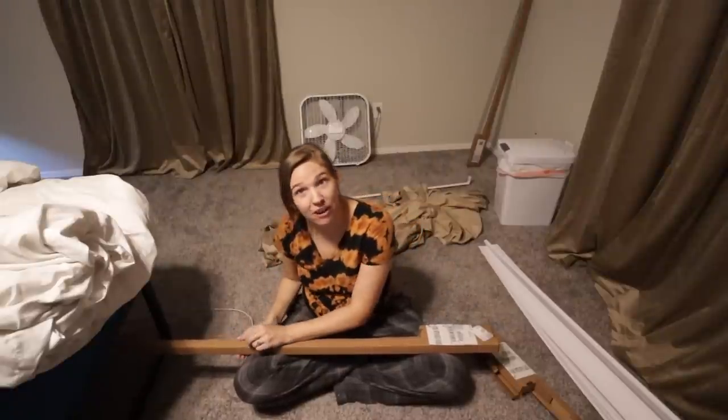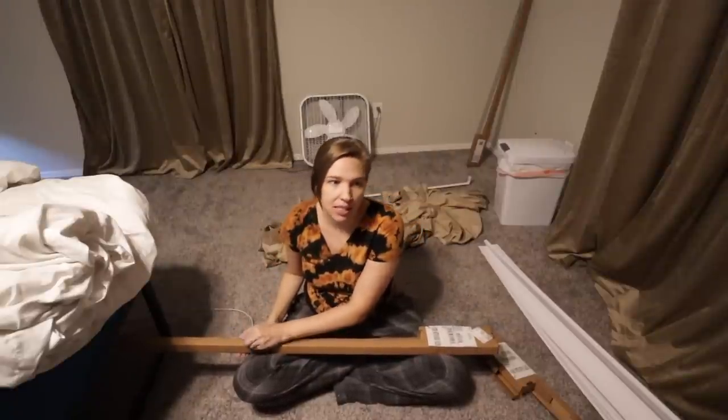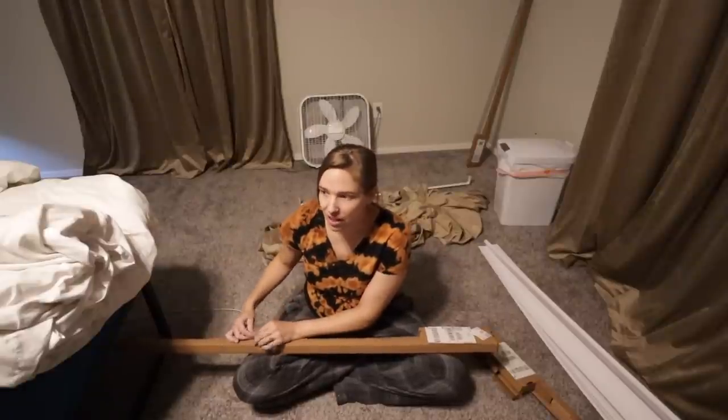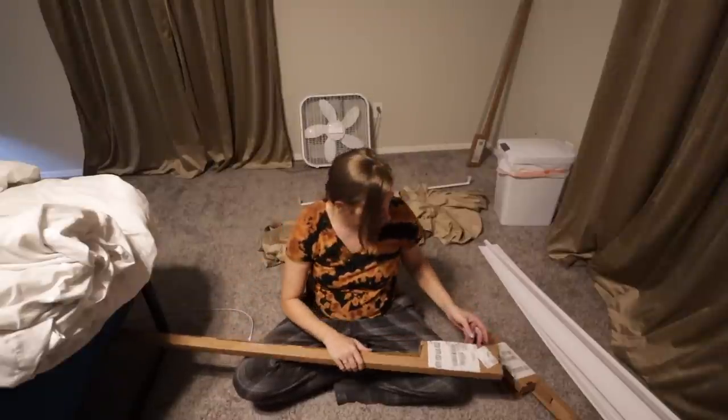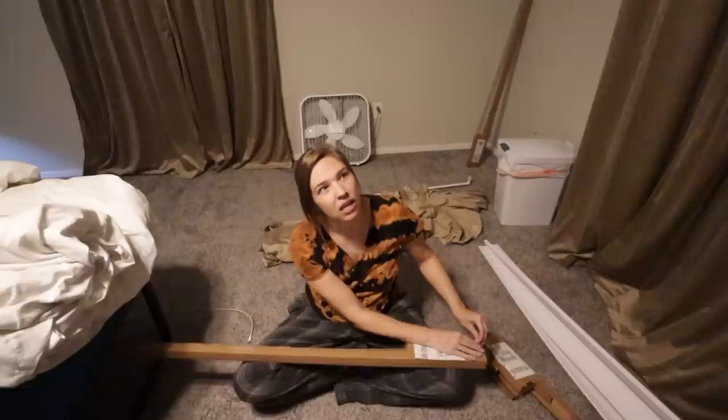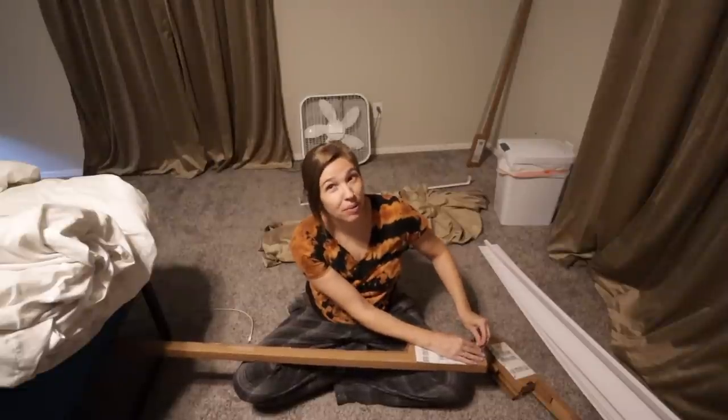And so I ended up finding these on Amazon. They were the exact same style of one that I found at Target, and they're just a different color, like a darker gold. I will show you what I'm talking about here in a second. And these were, I think, about 30 bucks a piece.